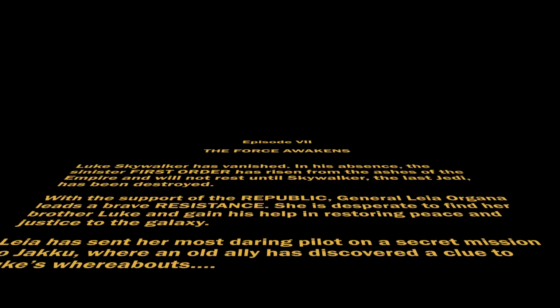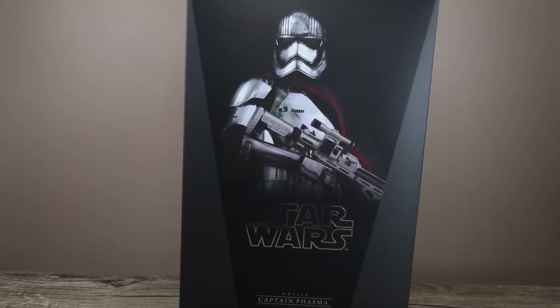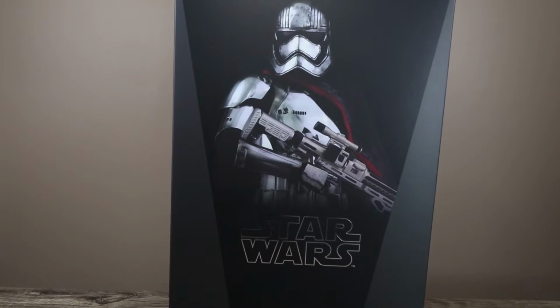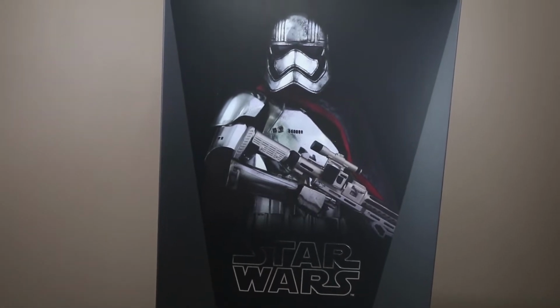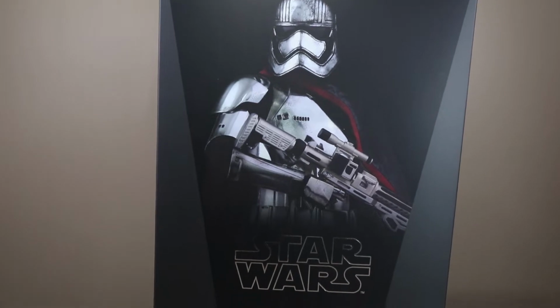This time, Star Wars Force Awakens Captain Phasma. Now, I'm not the biggest fan of this figure or Star Wars in general, but I gotta admit Star Wars makes awesome figures. I got this at bigbadtoystore.com.